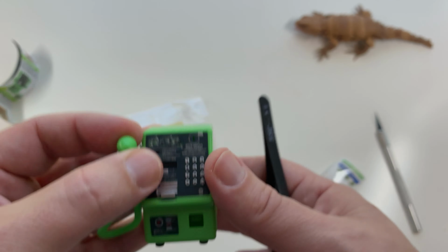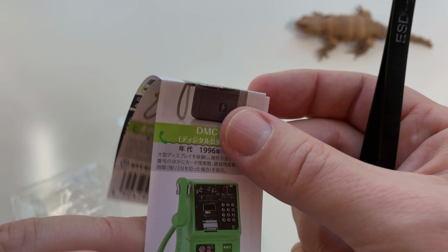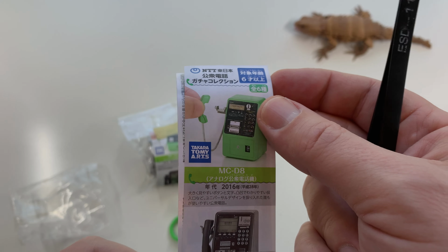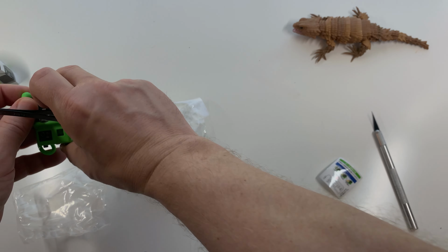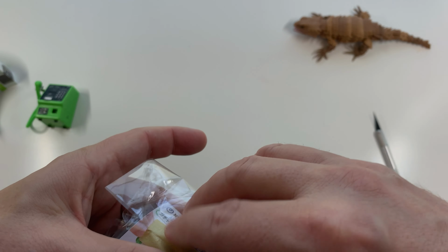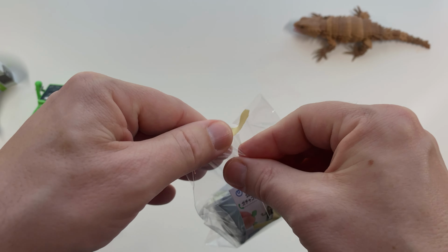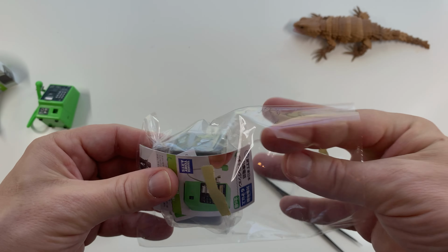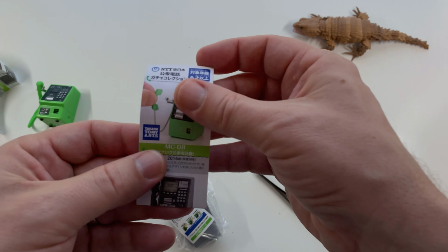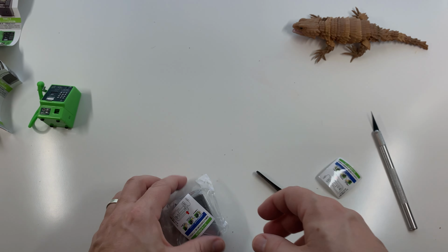So that's that one. This looks like it's going to be the, which one is that one? That's the MCD8, I believe. Okay, so that's the D8. Here, hopefully I have a different one. Okay, I do have a black one. Now, see, this is why I'm lucky I don't live in Japan, because I would be spending literally my entire paycheck on gachas constantly. I love gachas. It's not the gambling mechanic, it's just that they actually put some really cool stuff in there.